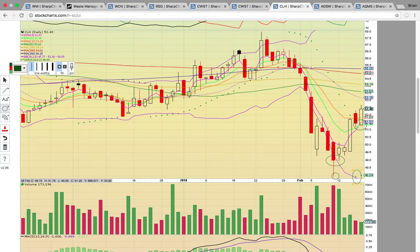You have the PSAR bull flip, the green dots flip below the candles, and now it's got a lot of resistance here that it needs to work through. But because you have the middle Bollinger Band, which is the 20-day simple moving average, you have the 20, 50, 100, 200, and 300-day simple moving averages all lined up between 53 and 55.25. Once it gets above that 55.25 level, it'll be in the clear, and then it could run back up to 57. Keep in mind it's going to be really tough to break through these levels, and it could take some time.